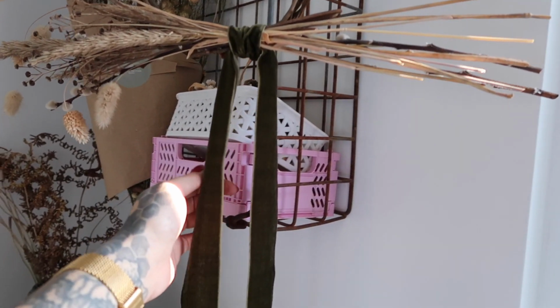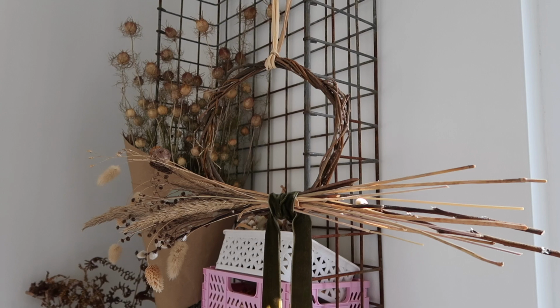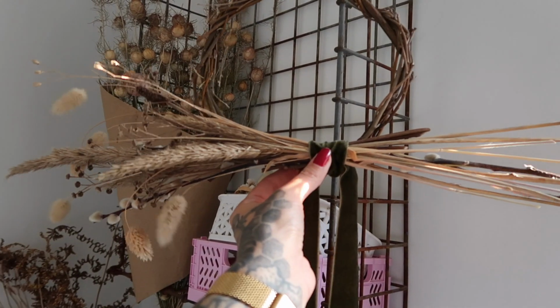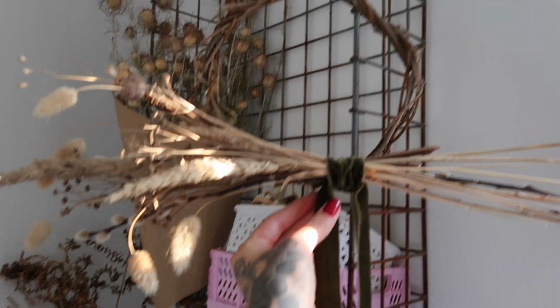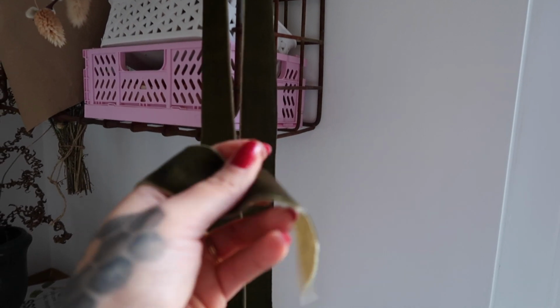tempted to use this big thick velvet ribbon. I love this so much, but it is actually already on a wreath that I'm trying to sell, so if I take that off I'm gonna have to take this off Etsy and relist it with another bow, but I haven't got any more of that.